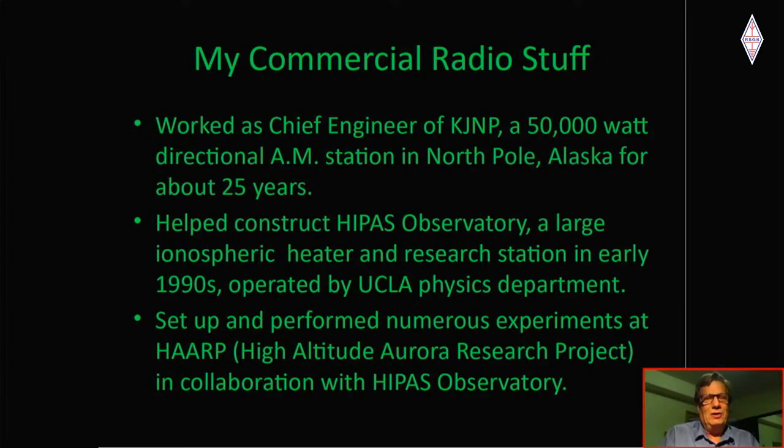I have experience in high power and have basically spent all my life doing QRO. I worked as chief engineer of a 50,000-watt radio station up here. After many years of that, I started working in ionospheric research. We had a facility called HIPAS, which is actually the predecessor to HAARP. Most of you are probably at least marginally familiar with HAARP. I was on the ground floor of putting HAARP together, and even as we speak, we're building kind of a mini HAARP down in Wyoming. Using a lot of what we learned there, we found that perhaps we could get by with a little bit less power than we had at HAARP, which was basically 1 gigawatt of ERP. So that's an interesting project going on here.